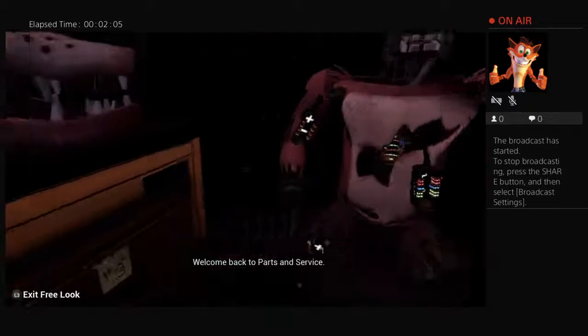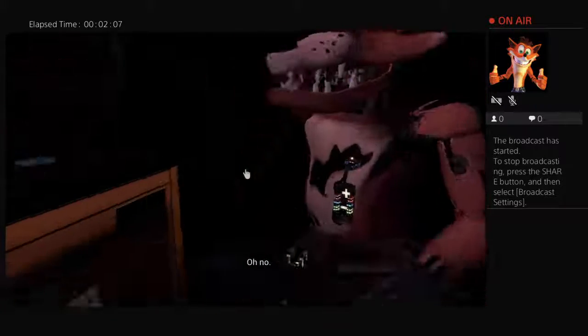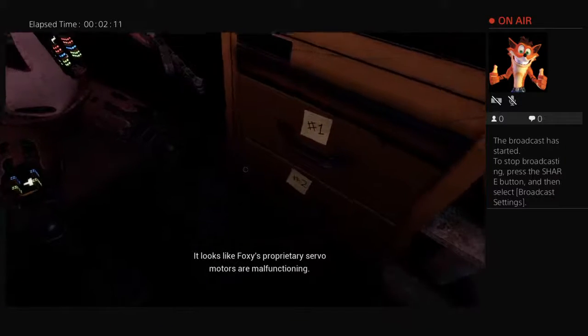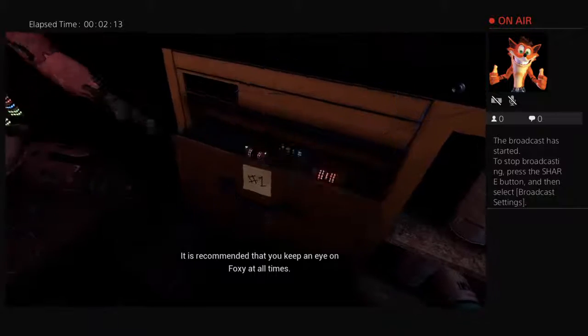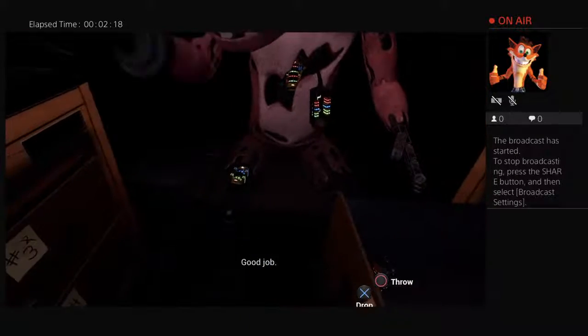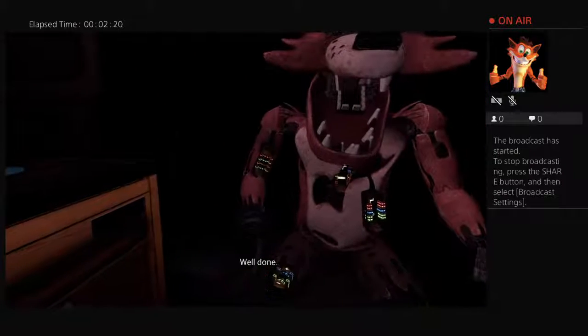Welcome back to Parts and Service. Foxy has been... oh no, it looks like Foxy's proprietary servo motors are malfunctioning. It is recommended that you keep an eye on Foxy at all times. You will need to place new control fuses in the... good job. Foxy has regained... well done.